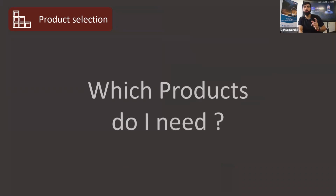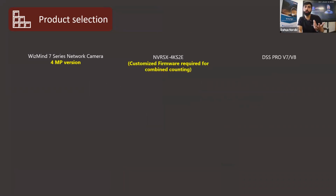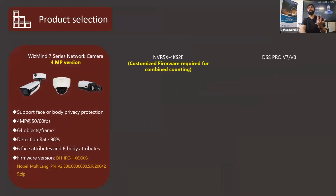So let's talk about which products I need in order to implement this in a customer's solution. First of all, as I said, we need the 7 series camera. It has to be running at 4 megapixel. You can use a 4K 7 series, but you have to reduce the resolution down to 4 megapixel in order to get this to work. Second of all, it requires a special, customized firmware.